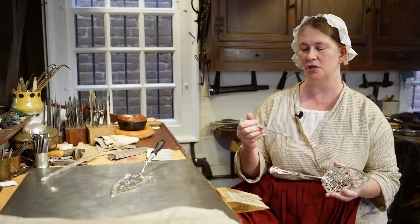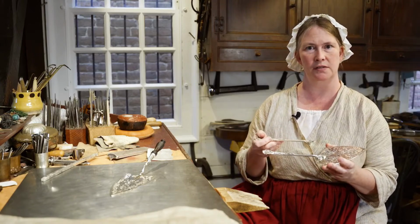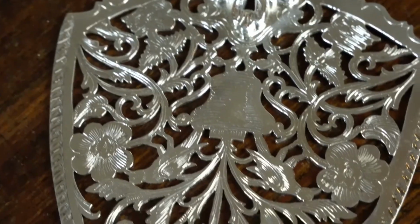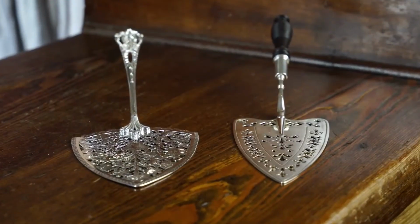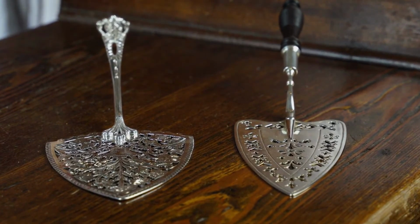Once you are finished cleaning up the handle and the blade, these pieces can be silver soldered, then polished up one more time, and then you have a nice serving utensil that you can serve your guests fried or poached fish.